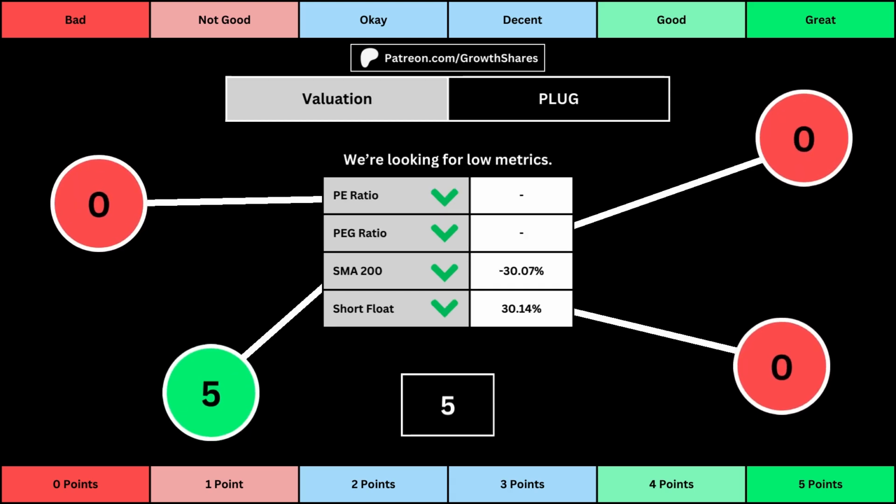This third set of metrics deals with the valuation of the company's stock based on its business. Think of the PE ratio as a measure of speculation around the stock. We want them low. The PEG ratio adds earnings growth with the PE ratio. Then, the 200-day simple moving average is the average stock price over that period. We want that low because it means we have a cheaper stock price. And then, short float is basically how bearish other investors think of the stock. For these 4 metrics, we want the values to be as low as possible. That will give us a higher point total within the bubbles.